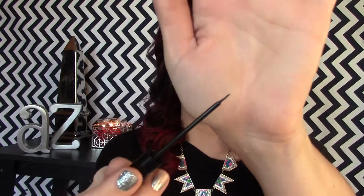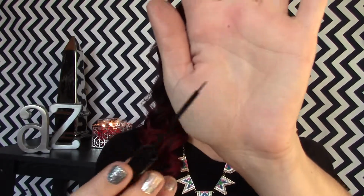Another one that I love is from NYC, this liquid liner. And this liner, talk about black is black. This is black, girl. Black. But it's got this really, really fine tip, which is really nice. It's a brush tip. And it's just so black. You can see it there. And it's just because it has such a fine tip, it's really easy to work with.